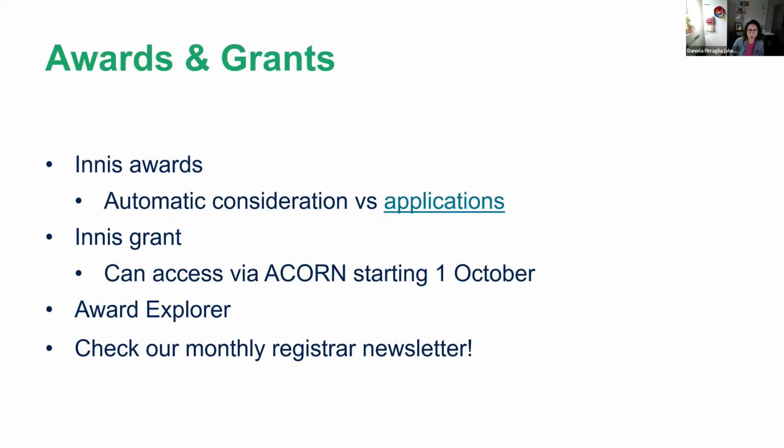So we do have various awards available from Innis College specifically, and so I've kind of lumped them into two groups. So I have our awards that are for automatic consideration. So those are awards where if you're eligible, you're automatically considered. You do not need to take any action. Most of those awards are for academic merit, and we look at students who have passed their 5th, 10th, 15th full credit equivalent. So that wouldn't be until after your first year, second year, third year. And we look at students who have a CGPA of 3.7 or higher.